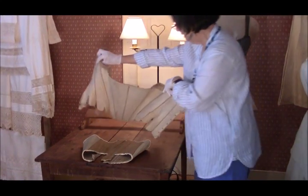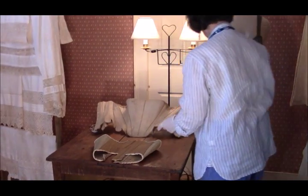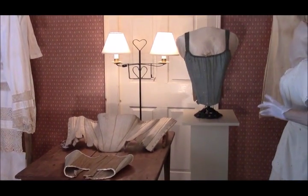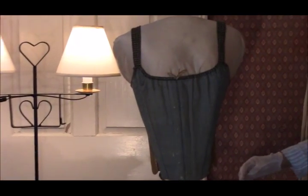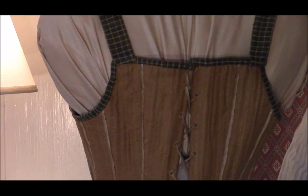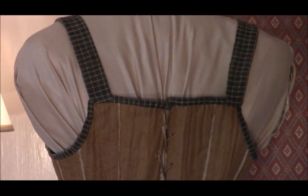And then the third one is, oh, excuse me, it's very cute actually, the way it's green with a checkered trim. But again, it's lots and lots of rows of bones, and it's laced up the back. So you can sort of see the shape that was the goal for the woman who wore it.